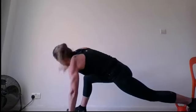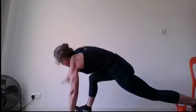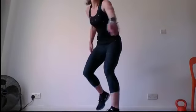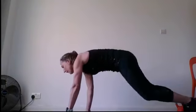So, 1, 2, 3, 4, 5, 6. Step or jump up into that low squat walk. 1, 2, 3, 4, 5, 6. All the way back to Spider-Man.